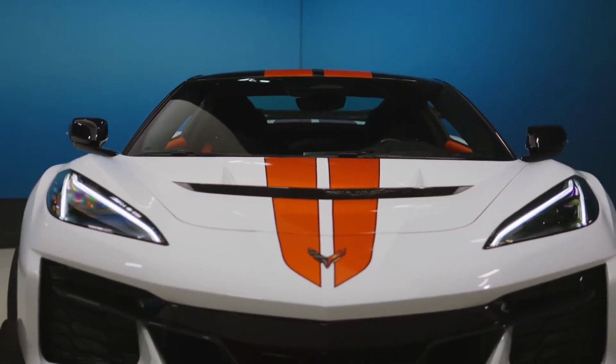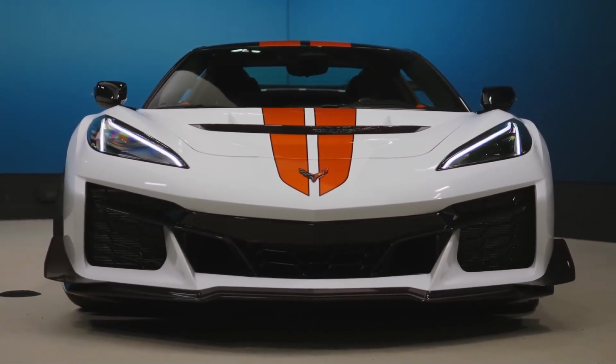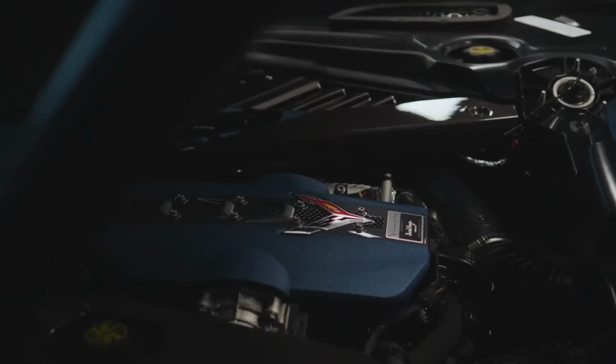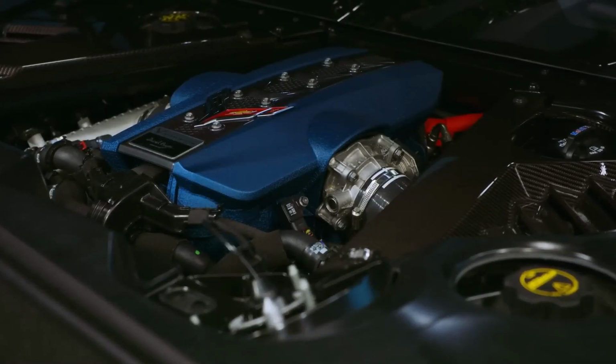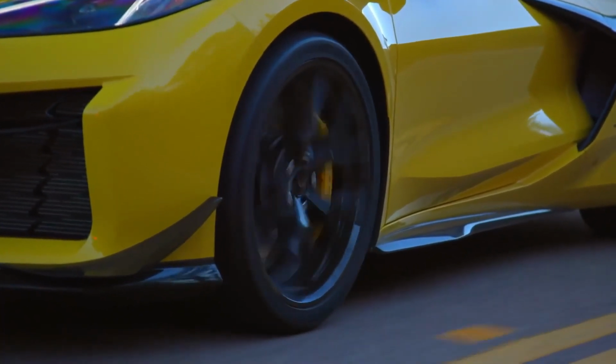The ZR1 features dedicated brake cooling ducts, ensuring that those massive brakes can handle repeated high-speed stops without fading. Side air intakes enhance airflow to the rear brakes, a critical feature when you're scrubbing off speed from over 200 miles per hour.